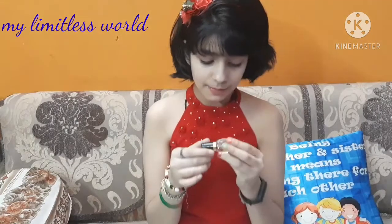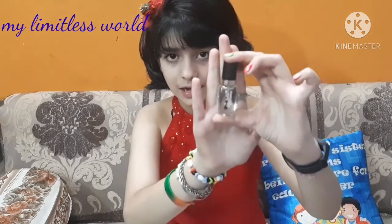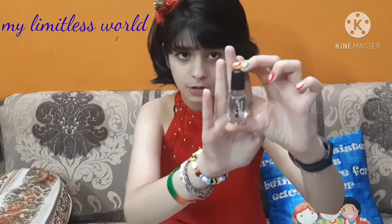And after that, I bought 4 nail paints. By the way, the cost of this one was 40 rupees, I guess. So first, I bought this nail paint. This is a clear, transparent nail paint. All the nail paints are 25 rupees each.